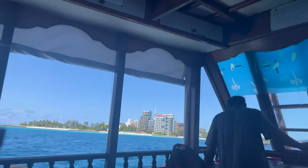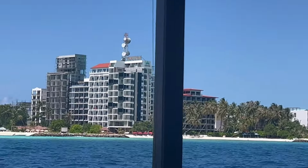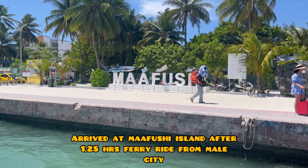And guys, using the local ferry from Mali City to Maafushi took us 1 hour and 25 minutes. It's quite a long time, but the view on the way is amazing.